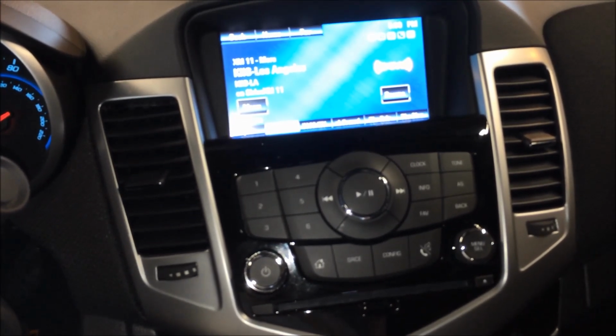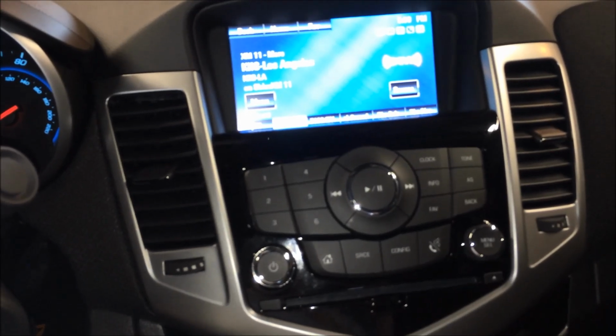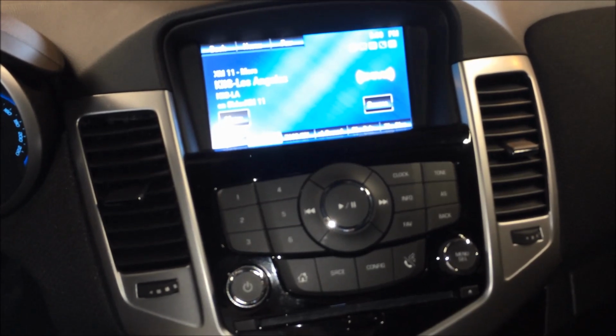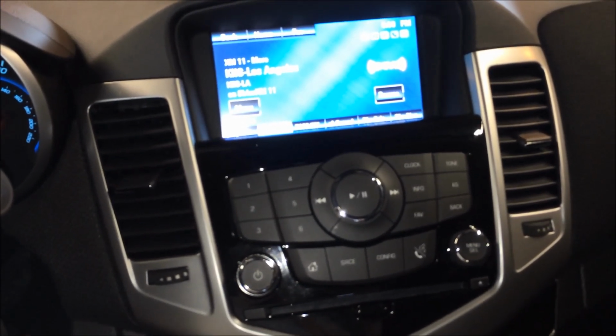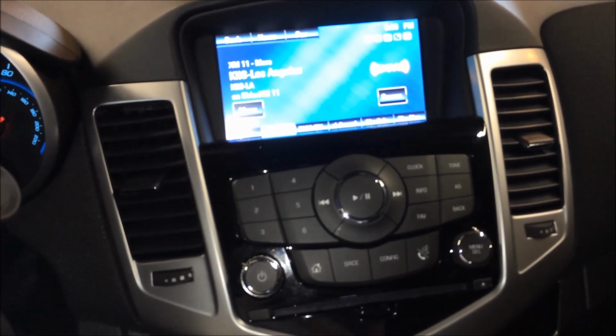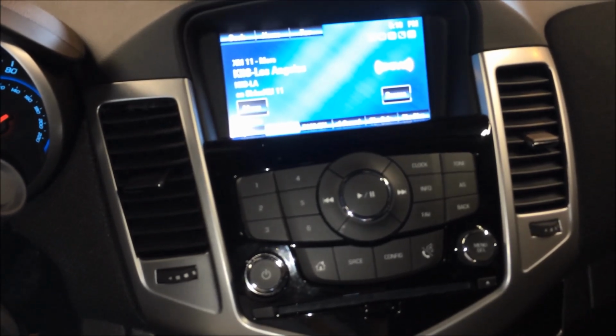It's an upgrade, and you would think that with the upgrade, the sound quality would be better, and it doesn't. Essentially, the root cause is the head unit just doesn't have any power to the speakers. Even if you go to the Pioneer unit, people complain that it has power, but then the sound quality is just too boomy.